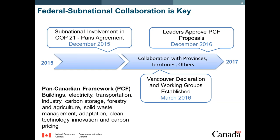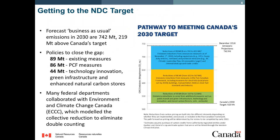Complementary actions in other sectors include the built environment, industry, forestry, agriculture, and waste. Existing measures will deliver 89 megatons of GHG reductions. The Pan-Canadian Framework, as a vision, aims to reduce 86 megatons, and other related measures, such as green infrastructure and technology innovation, will deliver the remaining 44 megatons required to achieve our objectives.